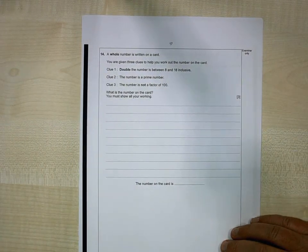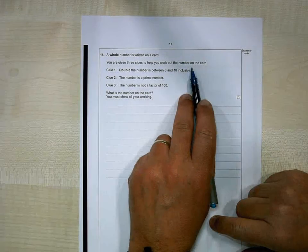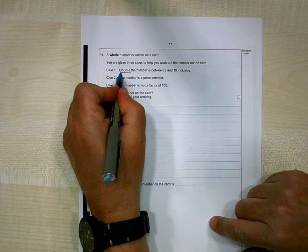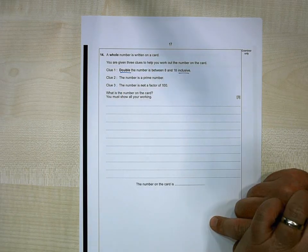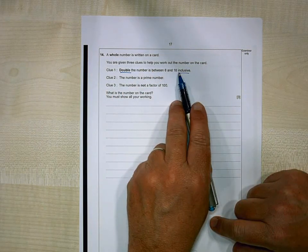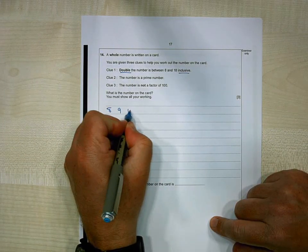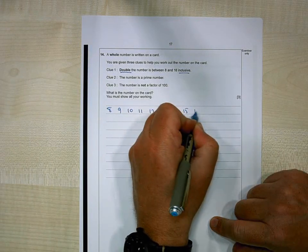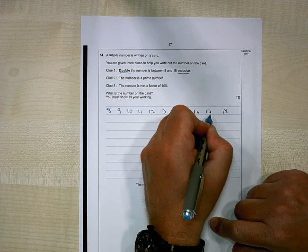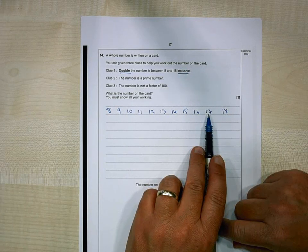Question 14. A whole number is written on a card. You're given 3 clues to help you work out the number on the card. Double the number is between 8 and 18 inclusive. So inclusive means it could be 8, it could be 18. So let's write them down: 8, 9, 10, 11, 12, 13, 14, 15, 16, 17, 18. Those are double the number.